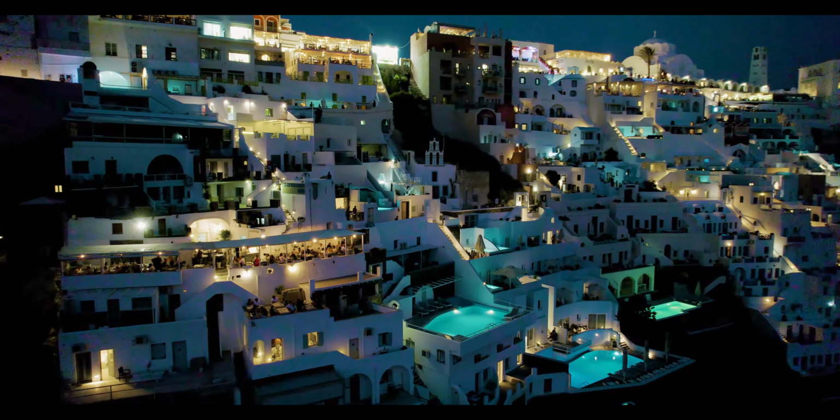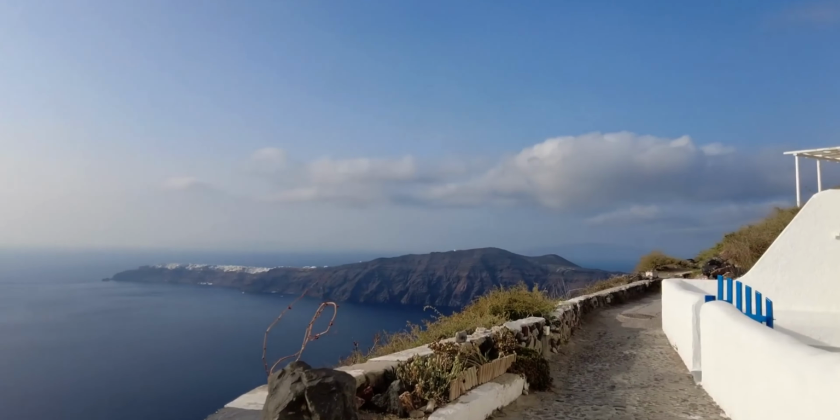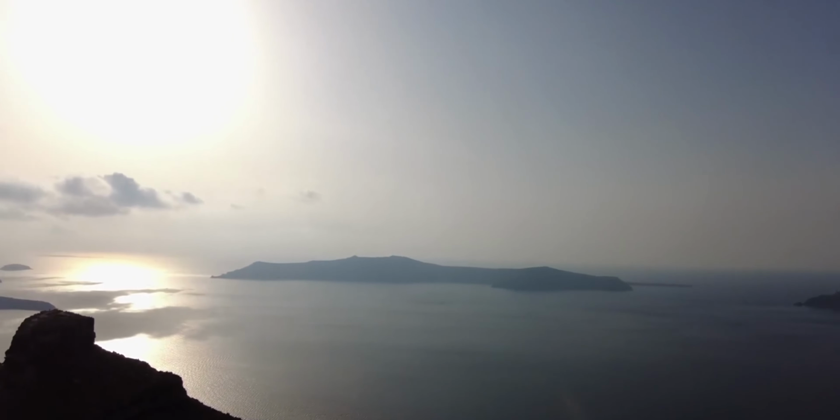The allure of Santorini continued to captivate me even during the day, as the sun illuminated the quaint cobblestone streets, winding through the rustic villages, casting intricate patterns of light and shadow.